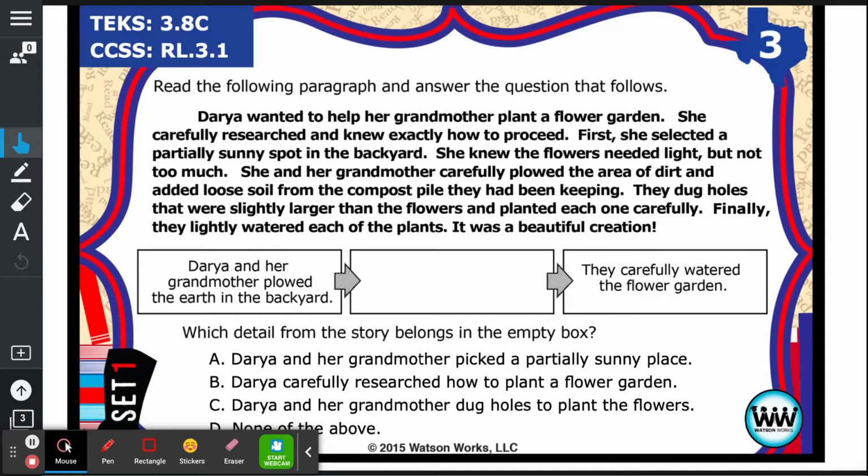All right, number three says, read the following paragraph and answer the question that follows. Daria wanted to help her grandmother plant a flower garden. She carefully researched and knew exactly how to proceed. First, she selected a partially sunny spot in the backyard. She knew the flowers needed light, but not too much.